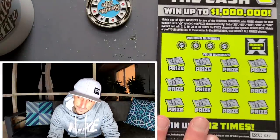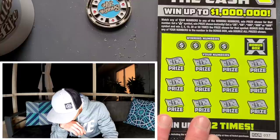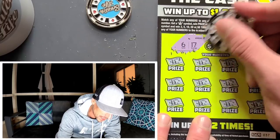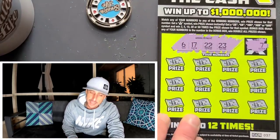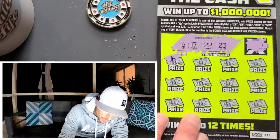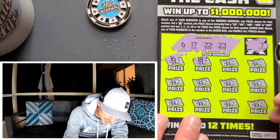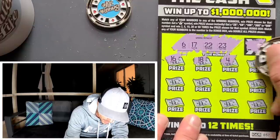Boom, man. Sweet 50x. This puts us at 125 now. Save them. If we break halfway, man, we can't complain. I always say you get half back, you can't complain. And that's not a bad book if we get half back. It's not terrible. 6, 17, 22, 23, and a save all. That was nice. That's our biggest hit right there. And from what I know from scratching books, guys, the biggest you're guaranteed is $20. So to find a 20, and then a 30, that's good. There could be more.